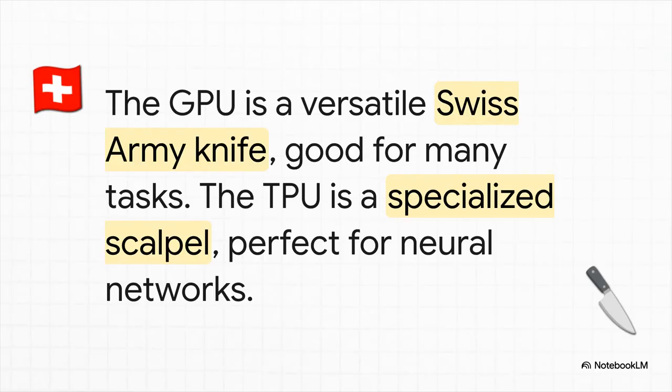And this right here, this is probably the single best analogy to understand them. A GPU is like a Swiss Army knife. It's super versatile, good at a whole bunch of different things. A TPU, on the other hand, is a high-performance surgical scalpel. It's designed for one very specific, very precise job. And that right there defines the entire trade-off: flexibility versus pure specialized performance.